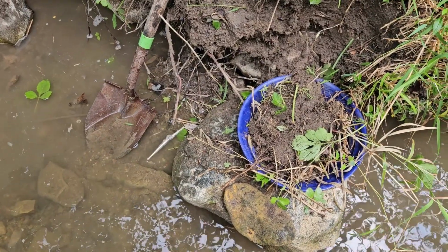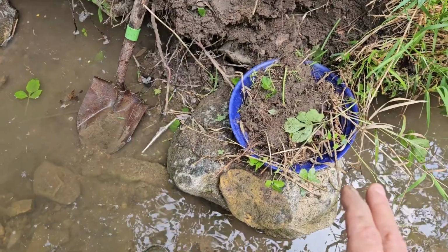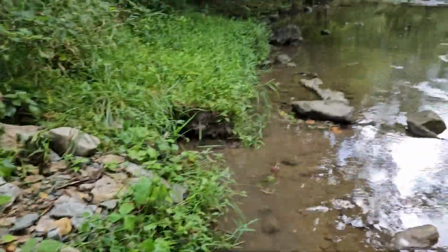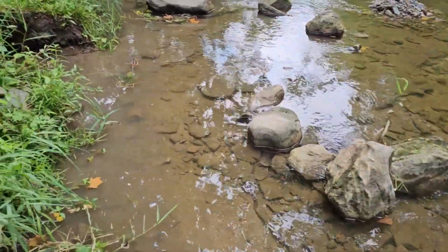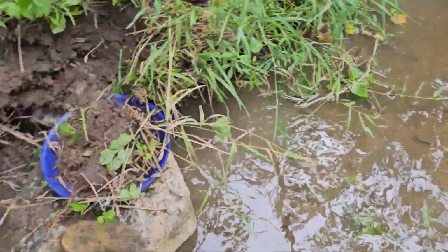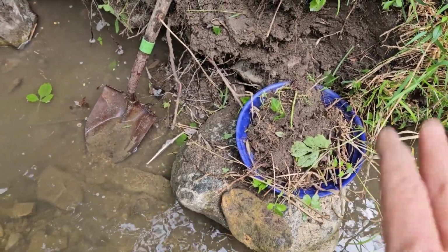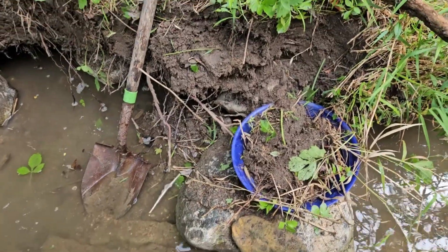So let me work this stuff down. This is going to be a muddy mess. Take a little bit. I want to find a place to sit down here. Right there on that rock looks sufficient. Oh, maybe right there. But let me get this stuff worked down to where we just have material in the pan and then we'll be back.